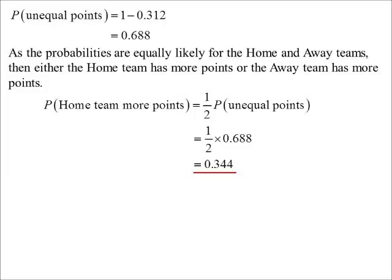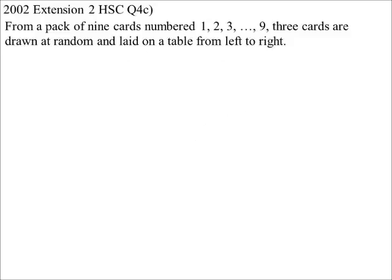Remember, this is Extension 2 HSC. So even beyond the end point of Extension 1, take it a bit further, you can get some really tricky questions there. So let's try another.